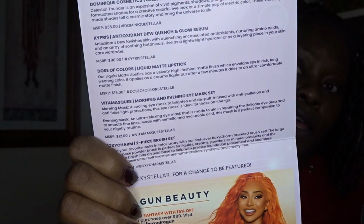Let's have a look. They've got the list of the products in there, and a description of how much they're worth. What I will do is find the UK price of the products as well, and I'll put those on the screen so you can see how much the value is, because a lot of the products you can usually get in the UK as well, if it's a product that's available.